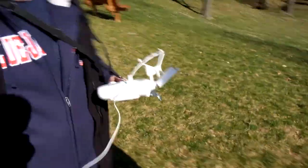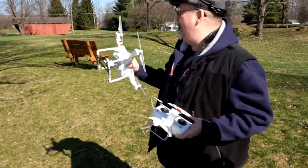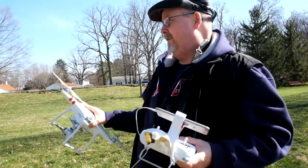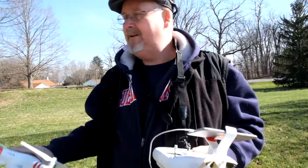Hey, right there, I finally got this bridge. Finally got this bridge, and I had a card in there, so I'm really happy. I started off on the canal, or the lock, and then I did fly over the actual bridge there. I was a little worried about those power lines over there, but. Yeah, when you're starting to come down.